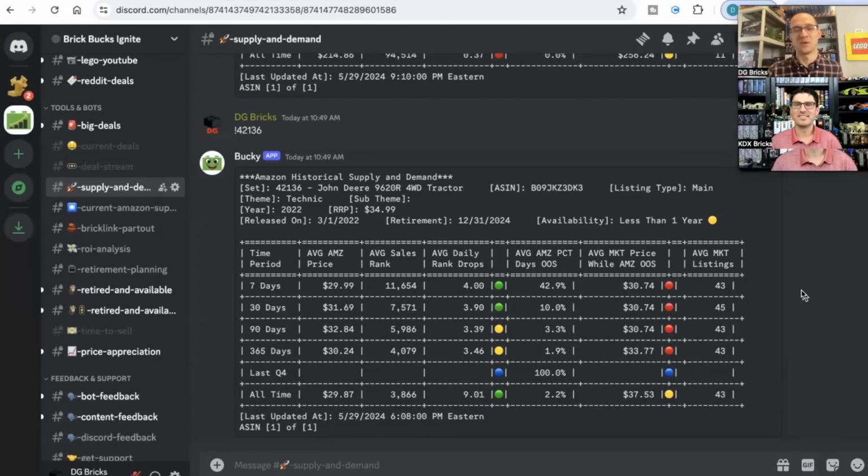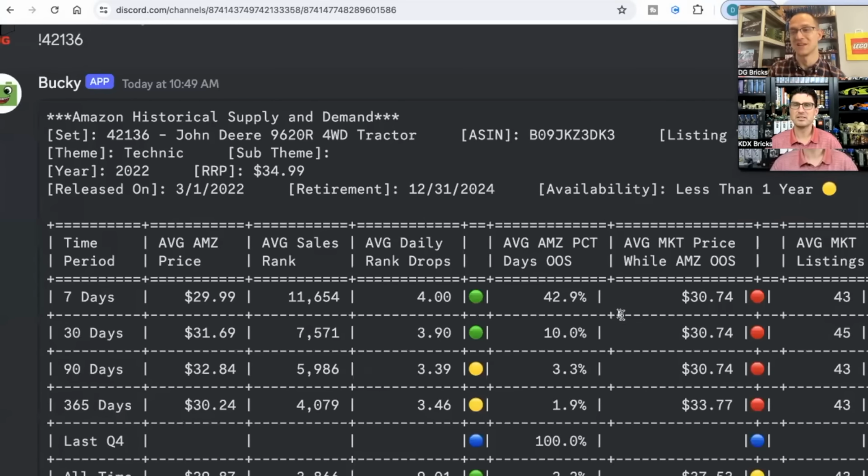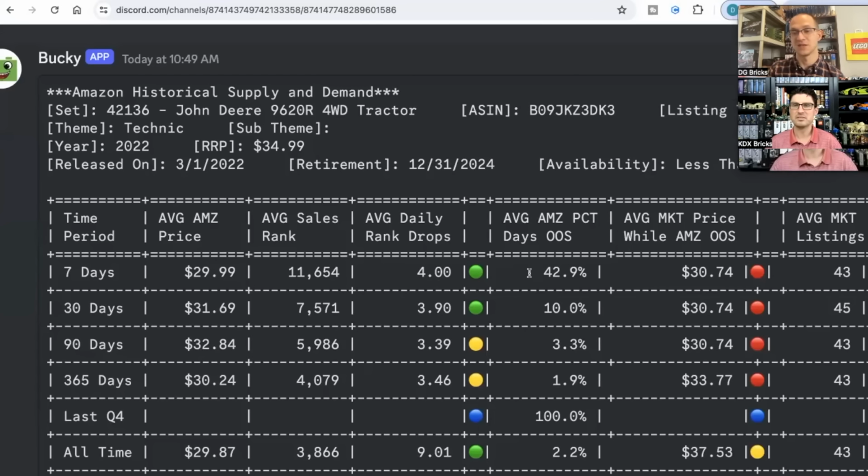You and I, Kevin, are both members of the Ignite program, so I've put in the supply and demand channel the set number here, and up pops this table. I can see the average Amazon price over the last 7 days, 30 days, 90 days, and the last year. In this column, we can see the average Amazon percentage of days this set is out of stock. In the last 7 days, it's been out of stock 43% of the time, but over the last year, only 2% of the time. So recently, this set has just gone out of stock at Amazon.